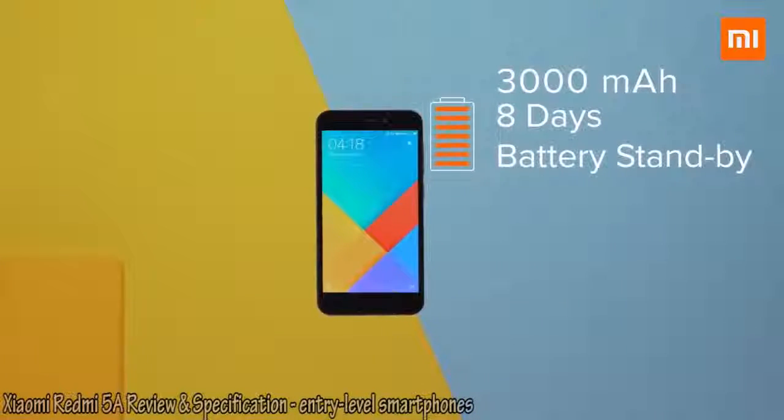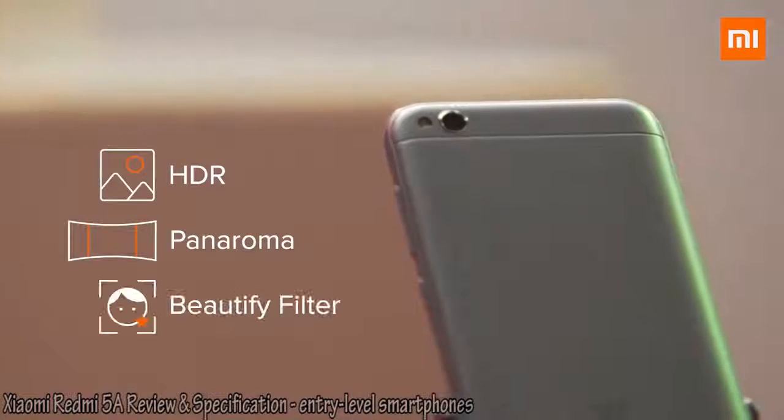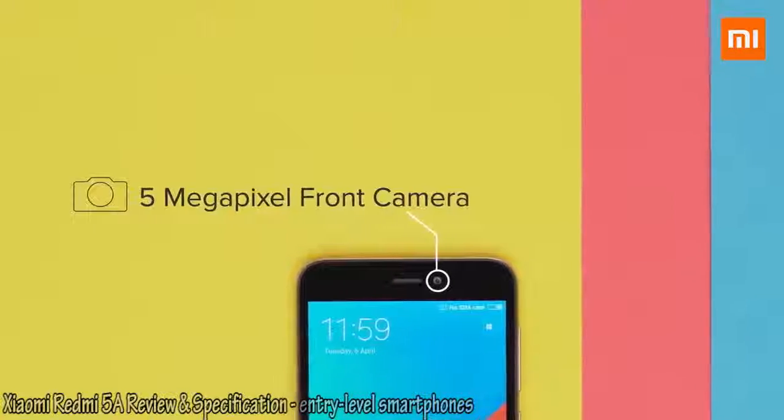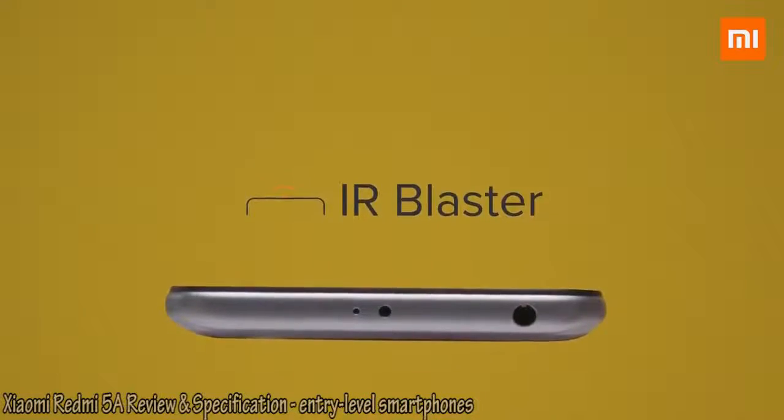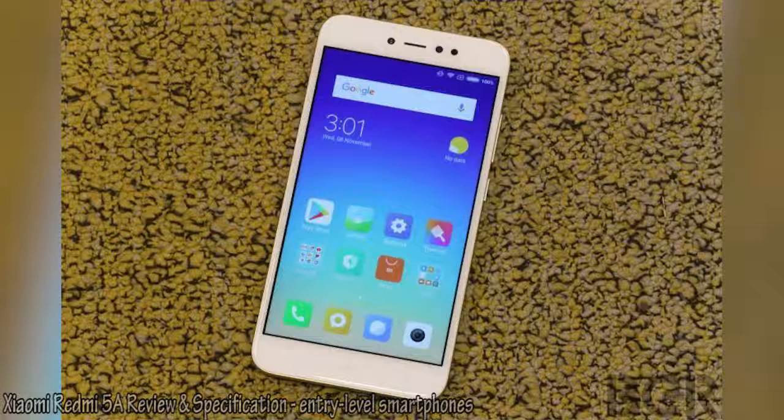It did last me up to a day of normal use with about 13–15% of battery left. This was with 4G LTE on throughout. On a typical day, I charged the Redmi 5A at 8 AM in the morning and the phone lasted me till 8 AM the following day with the said battery percentage.